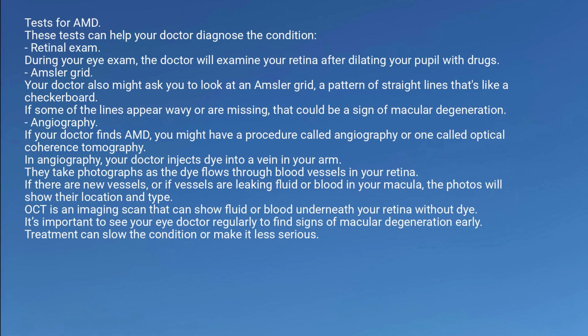It's important to see your eye doctor regularly to find signs of macular degeneration early. Treatment can slow the condition or make it less serious.